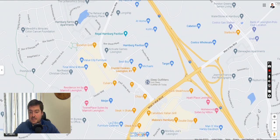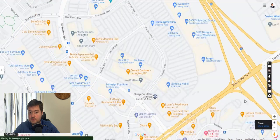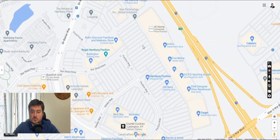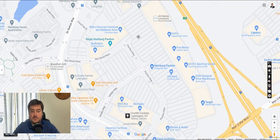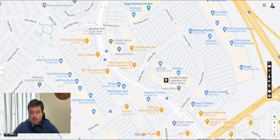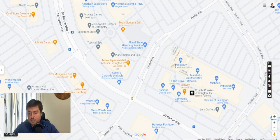And of course, you've got Target. If I zoom in, you'll see more and more stores pop up. Okay, you've got Shoe Warehouse, Dick's Sporting Goods, Five Below, Kohl's, Ross Dress for Less, Bob's Discount Furniture. There's just a lot going on, and I know there's more in here. I'll zoom in a little bit more. Boom, Best Buy, PetSmart. It just goes on and on and on.